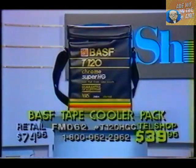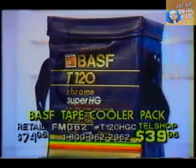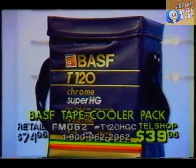Item number here is FMO62. Got that? FMO62 for the cooler pack, FMO61 for the Magnavox VCR. If you're ordering the VCR, you probably want to have this cooler pack. If you already have a VCR, most certainly you'll want to take advantage of this great buy on the tapes in the pack. On the line is TelShopper Susan.